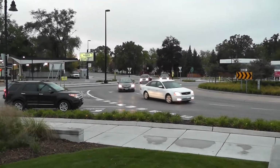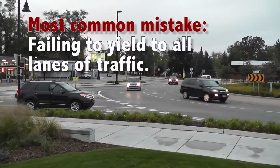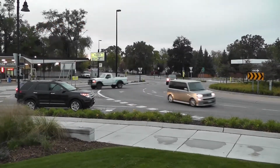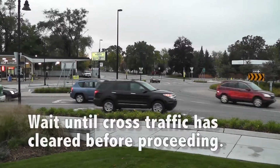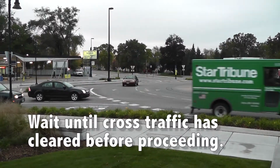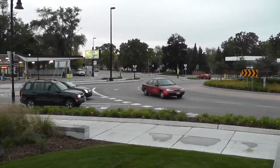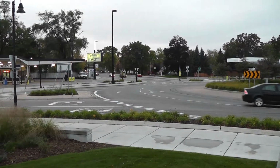One of the most common mistakes people make when entering a roundabout is failing to yield to all lanes of traffic. Yield doesn't mean just slow down or merge. Yield means that you must wait until all traffic in the roundabout has cleared before proceeding. And make sure that no one is in either lane of the roundabout and then proceed.